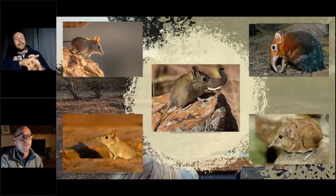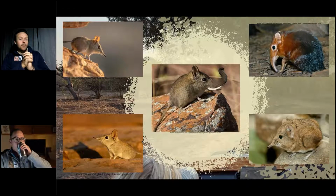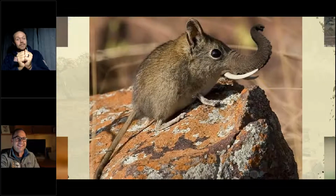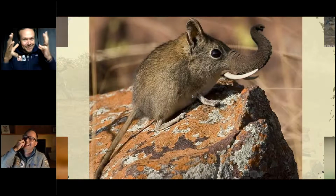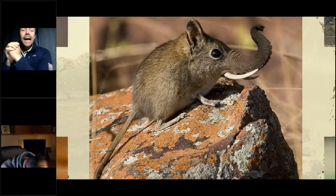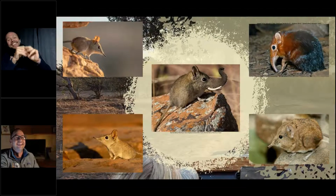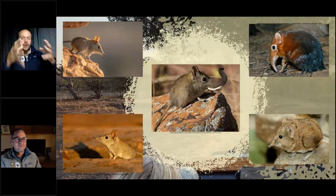So one of the things that Rich and I were talking about prior to today with Ted as well, one of the coolest things about these webinars has been, and Rich is sitting there laughing at this picture. It's this little tiny shrew with a nose like an elephant. And I know we say this often, but this might be my new favorite creature on safari.